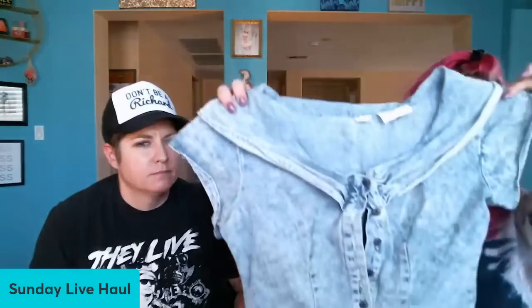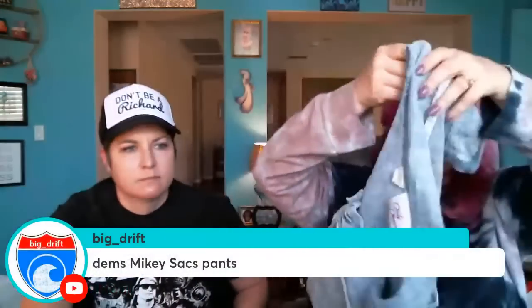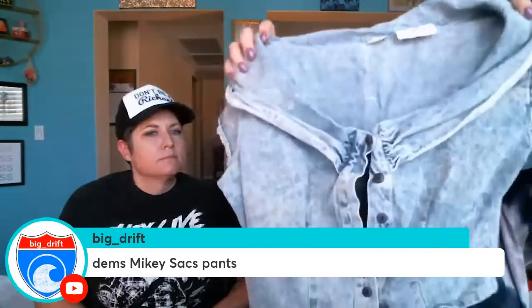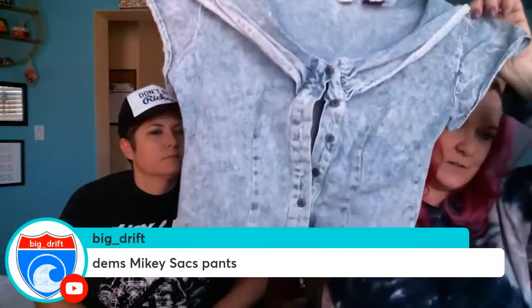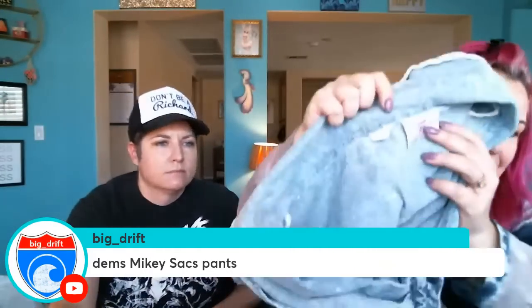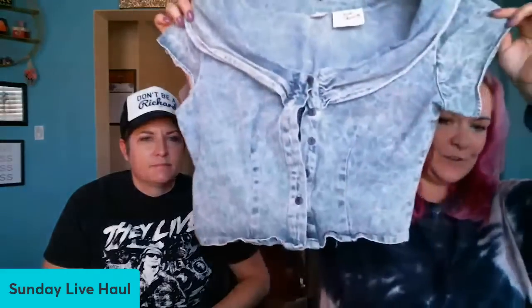And then this isn't anything special as far as the quality, but I just wanted to show this as well because I thought it was cute. This is a vintage 80s crop top, acid wash. I'm going to have to iron out this little shawl collar thing that's happening because it rolled up in the washing machine. But look at the tag. Did you know Dirty Dancing had a line of clothing? I did not. That's funny. I thought that was cute.